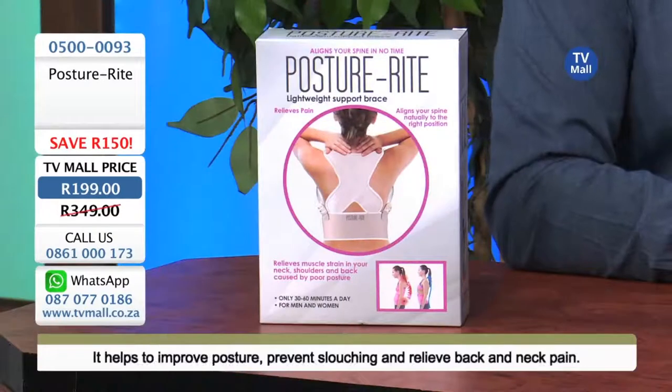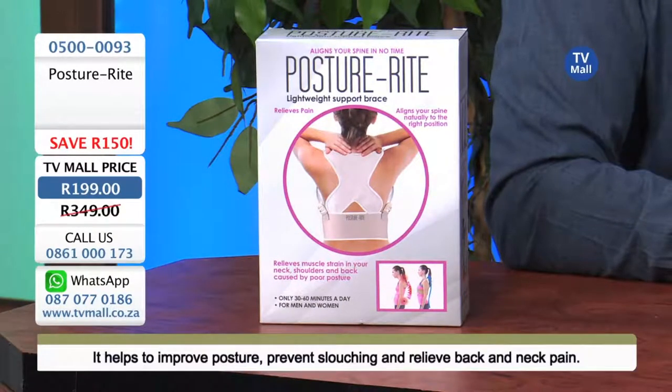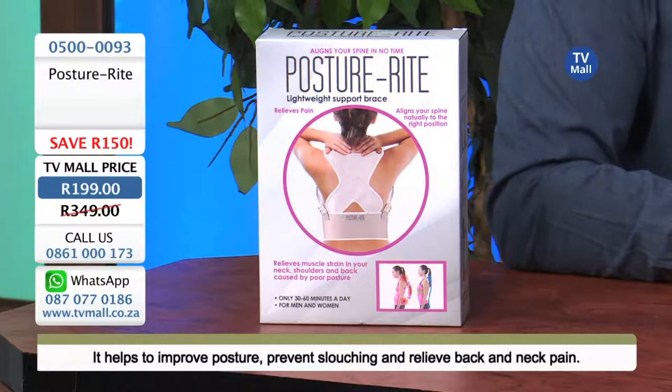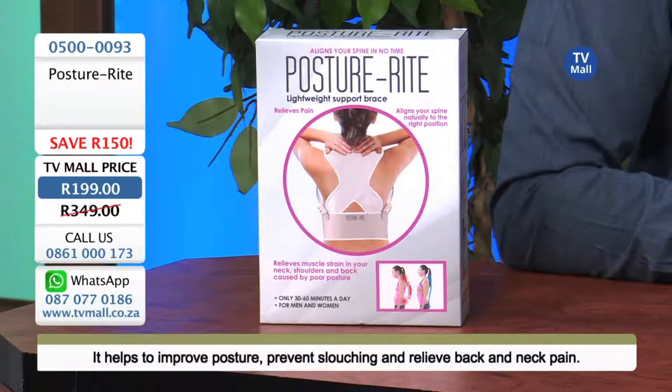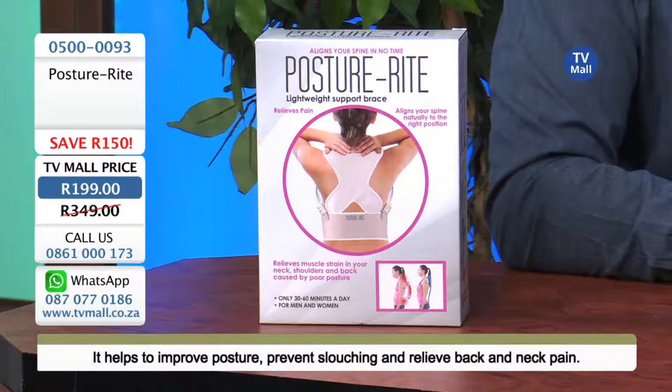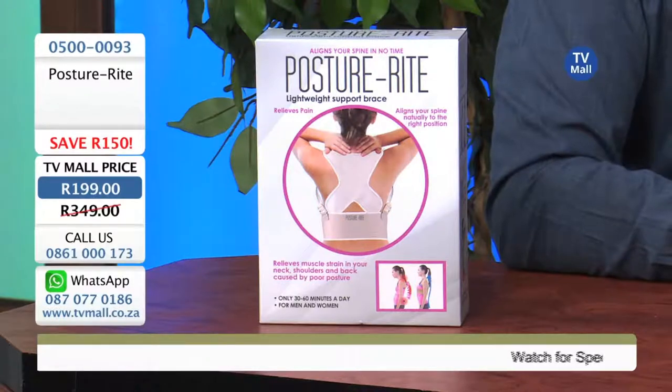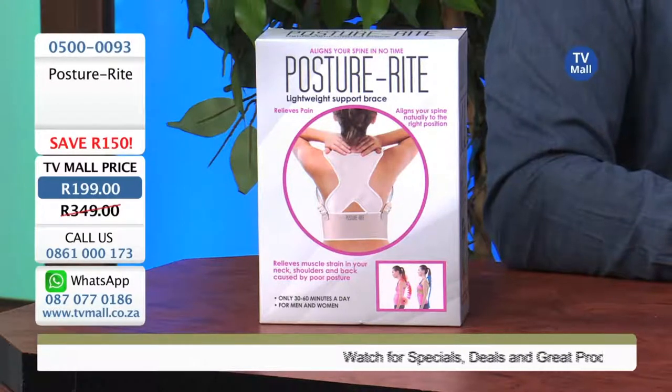It's a lightweight support brace. That's right. Now, this is something that is adjustable, comes in two sizes, and you can wear under and over your clothes. Is that correct? That's very easy. You can wear it under your clothes. When we're talking about driving, you can just have it over your clothes. Or if you don't want people to see it, you can have it under your shirt and drive to work. Let it help you to adjust and make sure that you're seated right whilst you are improving on that posture.